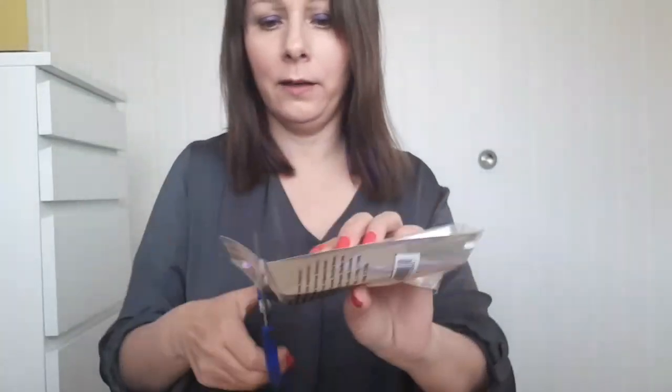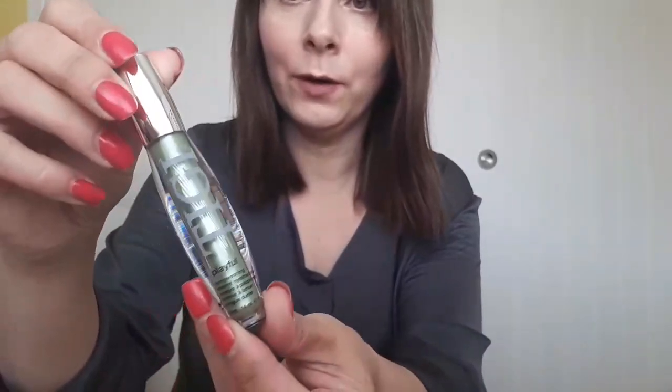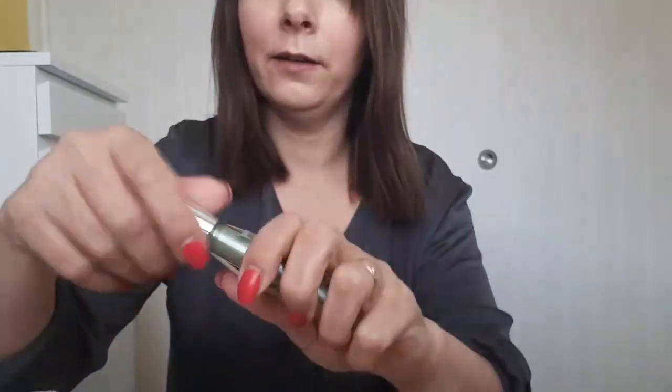So I'm going to open this up to see what this is, because I haven't got a clue. I would have thought they'd just shove an empty box in. That would be a bit weird. I haven't got my glasses on. I like the packaging. I think it looks quite nice. Yep. Oh, yeah, it's solid. Let's see what it looks like.